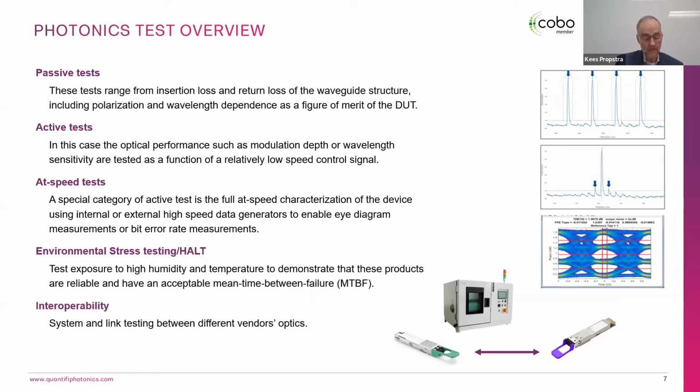So these are very typical tests, but then very important are also environmental stress testing and highly accelerated lifetime testing. Obviously, these are very densely packed modules carrying a lot of data. You want to make sure that you test the environmental conditions, exposure to humidity, to temperature, make sure that the reliability of the product is meeting the requirements that it needs to.